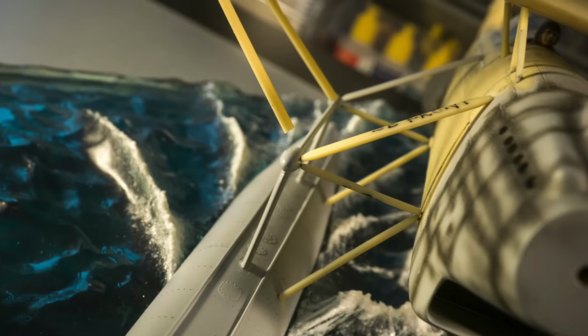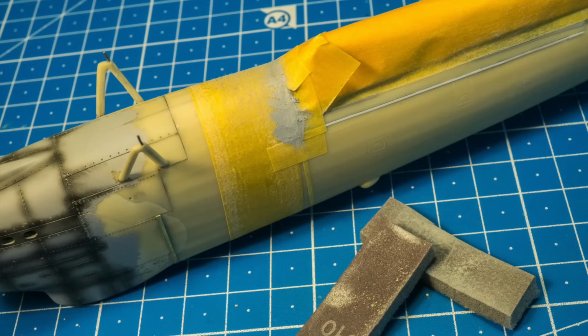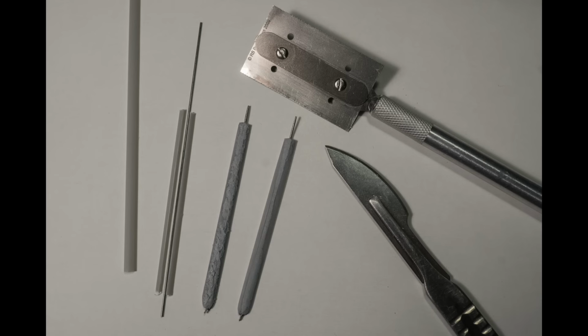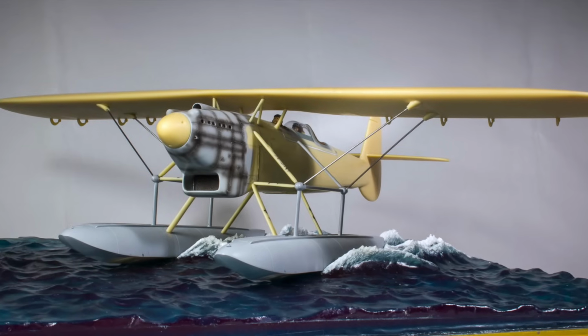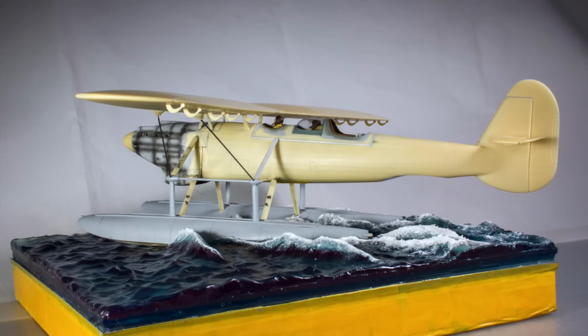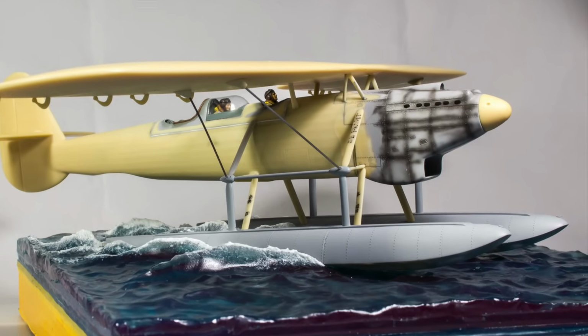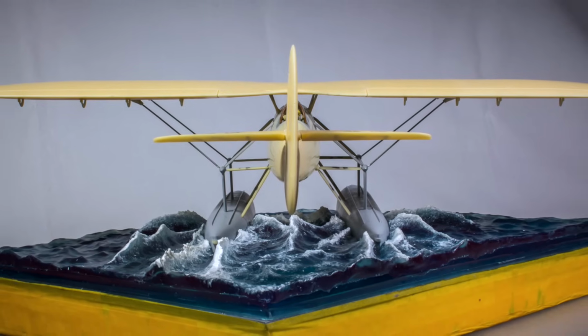Some supports were too long, few were too short. All had to be drilled through and reinforced with steel wire. Some had to be completely replaced. You don't want to know how many times I tried to hold everything together to see if it fits, just so it could slip through my fingers, collapse, and crash in a heap of resin bits. But in the end, my patience was rewarded with this graceful shape holding its own, so I could move on.